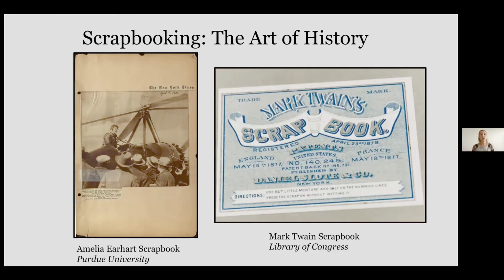You can also look at Mark Twain, the famous author. You might have read The Adventures of Huckleberry Finn. That's one of his famous books. And he kept a scrapbook too. So again, it's the same thing. Things that were important to him that he wanted remembered, he got to do this in a very artistic, creative way. It's a really good way, if you like art and you like history, it's a good thing to get together.